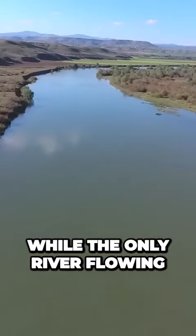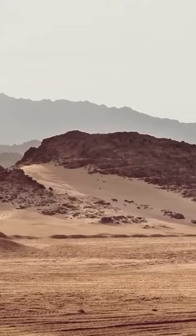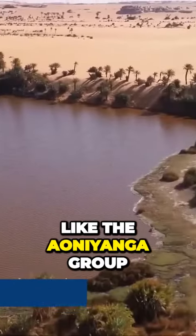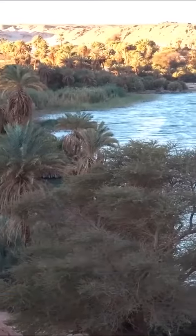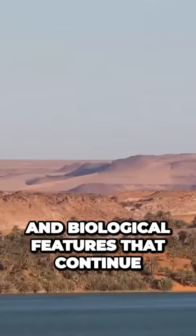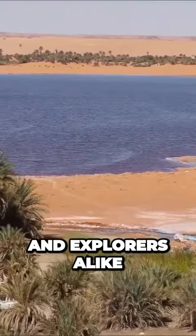While the only river flowing through the desert's borders is the Nile, although rain is scarce, there are permanent lakes like the Aonianga group of lakes in the Sahara. Despite the harsh climate, the Sahara is rich in unique geological and biological features that continue to fascinate scientists and explorers alike.